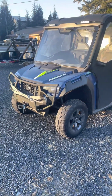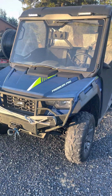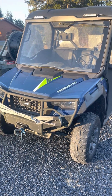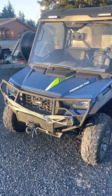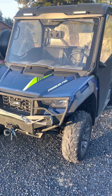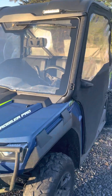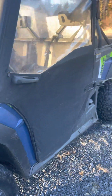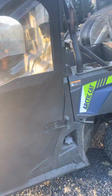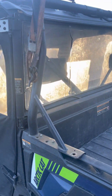It's been a while since I bought this thing, but I got a 2021 Prowler Pro. I've got a little over 2,300 miles on it. In that time, I put some lights on it, a windshield, a wiper, doors. I kind of did my own jury-rigged rear window, which in plexiglass actually cracked, so I'm going to replace that here soon.